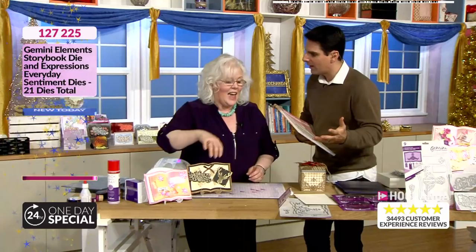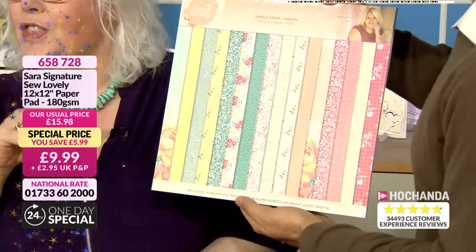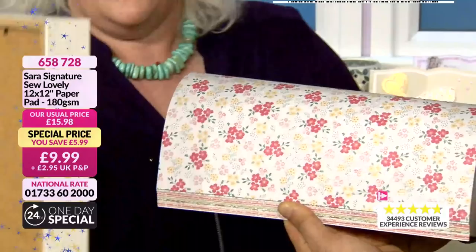So imagine using the easel to display your fantastic tags. Fantastic idea. Just saying. Now, you did mention this before, because you've got a good deal with the papers. Now, these are great, 12 by 12. These are lovely. I used this for a card yesterday, and they just work so well with textures, shapes, incredibly well. Beautiful colours, and you've got a very simple one in there, which almost looks like that's the one. Now look at this.